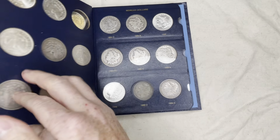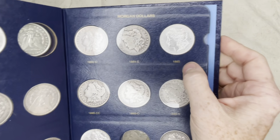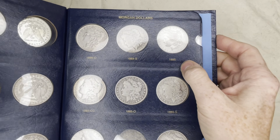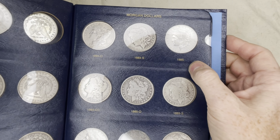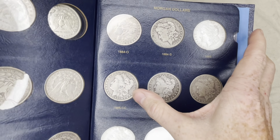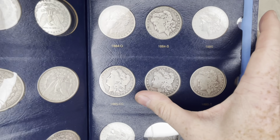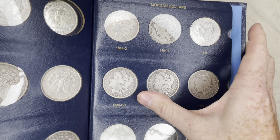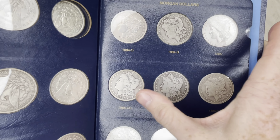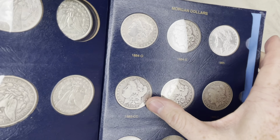Go to the next page. Got the 84O, 84S. This 85's got some luster on it. And I believe out of those, the next one, a little better date, is the 85cc. That's probably good, I guess. And it's a little better date as well. Good, very good, I guess. And probably about 400 to 460 on that one.